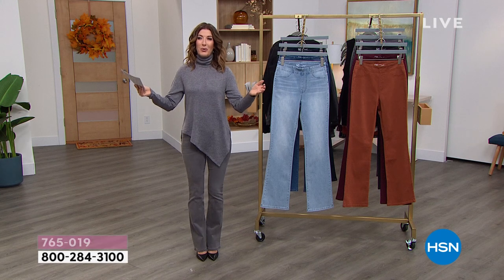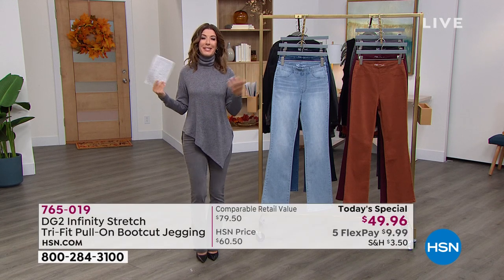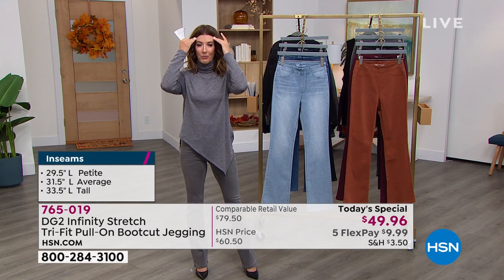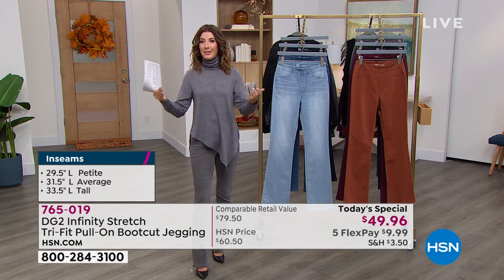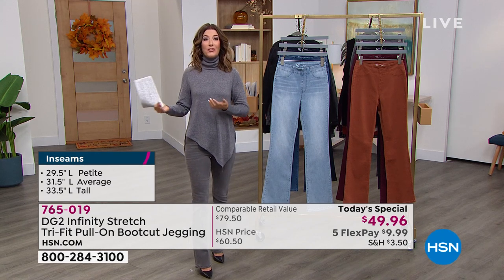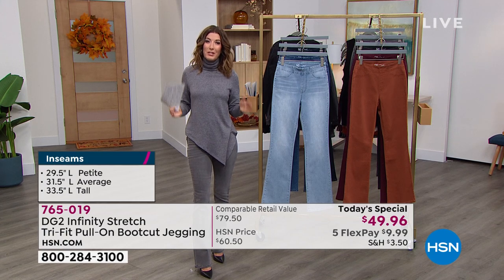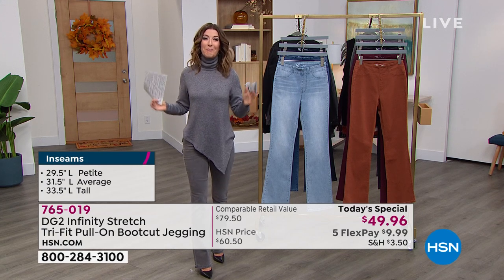Because isn't that sort of the biggest hurdle, the biggest obstacle we have when we shop for jeans: will they be the right size? It's always, always a challenge. In different brands, you're a different size. Different days, you're a different size. But this is one jean that will always fit you perfectly.